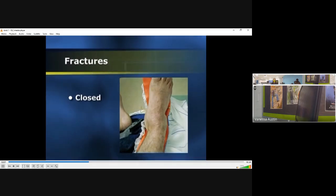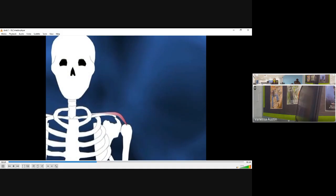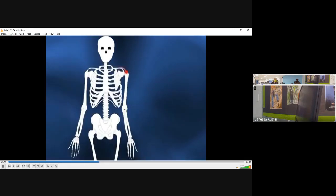A dislocation occurs when ligaments holding bone ends in joints are torn, allowing bone ends to come out of the joints. Though dislocations are often noticeable, fractures may not always be visible or obvious. This is why X-rays and other medical procedures are used to determine the extent of the injury.